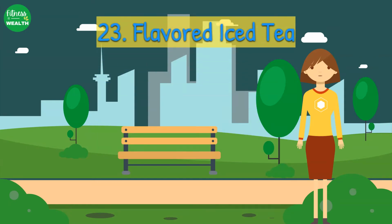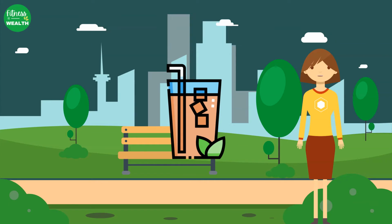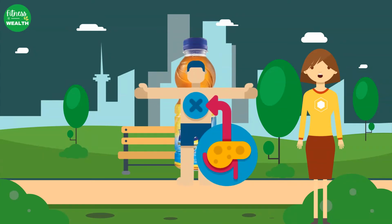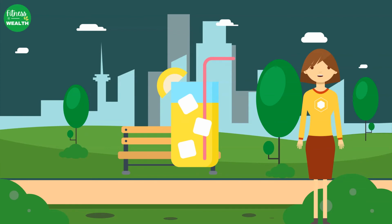Number 23. Flavored iced tea. Flavored iced teas are not your friend when it comes to losing weight. While many teas are high in antioxidants that combat inflammation, the sugars they contain, for example, 24 grams of sugar in a 16-ounce lemon iced tea, can produce insulin surges and raise your risk of weight gain. Instead, squeeze some lemon into an unsweetened tea for a healthy option that's just as tasty.